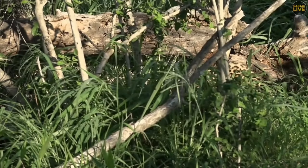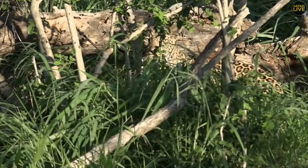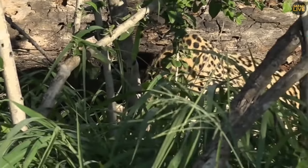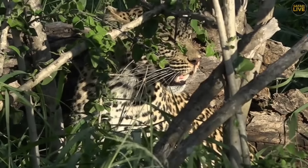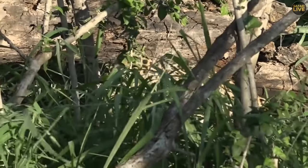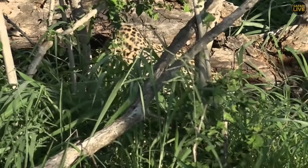It's only because her tail is moving and we have a camera zoomed in on her that you can actually see it. But otherwise, it's incredibly difficult to spot these cats in foliage and thickets like this. And this is not even 5 meters off one of the biggest roads in this reserve. So, tricky. You have to be patient.